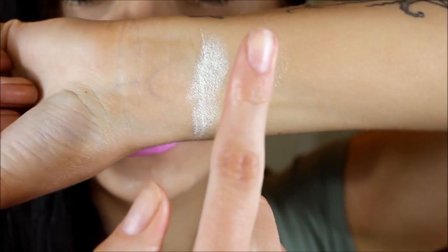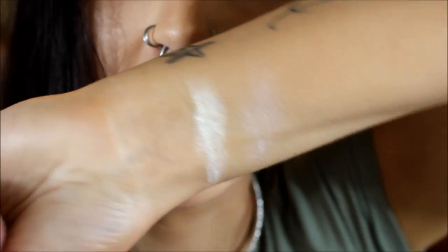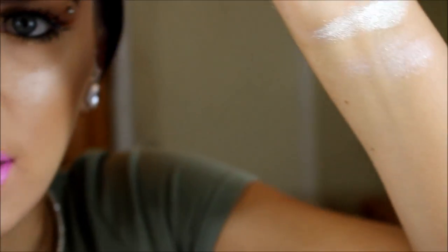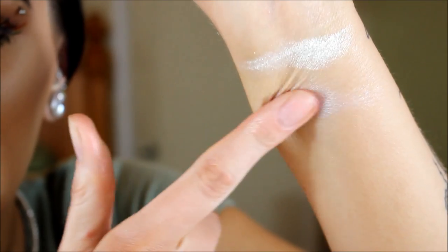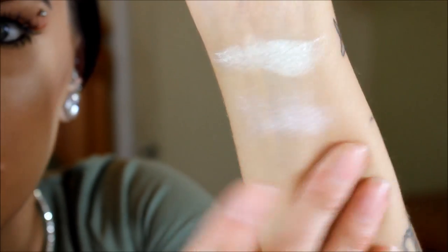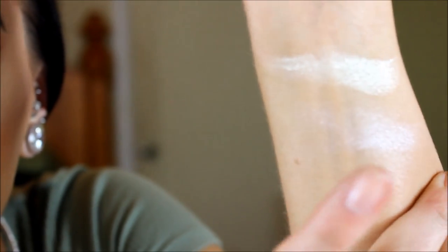But yes, this is Princess Cut, and I will swatch it for you right now. And as you can tell, Princess Cut isn't quite as pigmented as the other ones. Like I said, again, I don't know if it's the one I got or not, but yeah, it is a baby lavender pink color. Let me see if I can get more for you guys. That's a little bit better. So that's what that one looks like, and it's really pretty, and you can tell it's very similar to the Ice Cold on the skin.